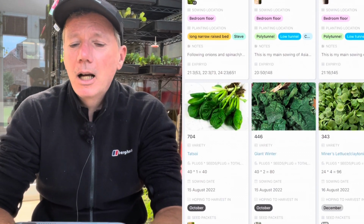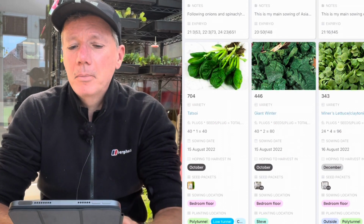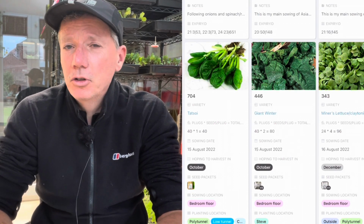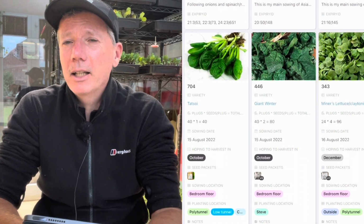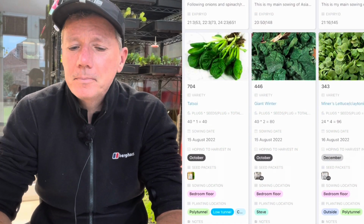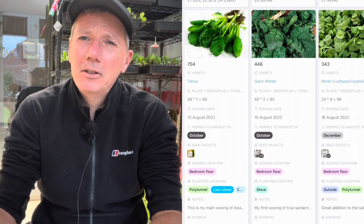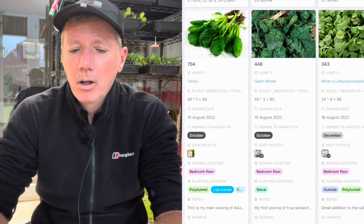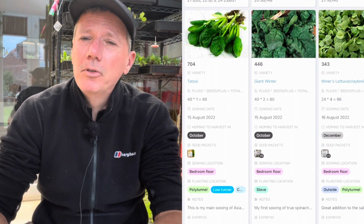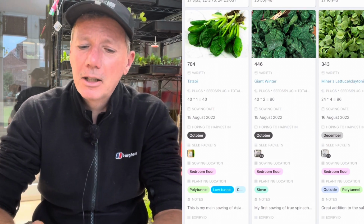And then this is my first sowing about the middle of August of true spinach again. I find anything before the middle of August and it just runs to seed still fairly quickly. So that's not always the case. It kind of does depend on what the weather's like in August and early September, but mid-August is always really reliable for me and I get a really good harvest. But that is just my first sowing.